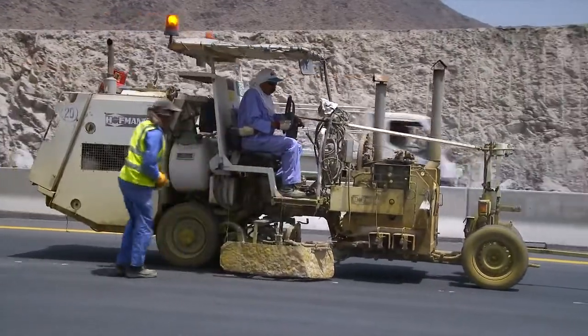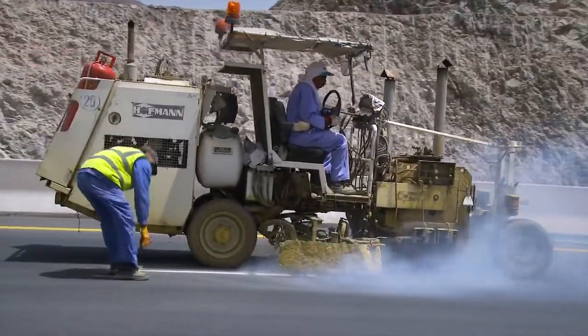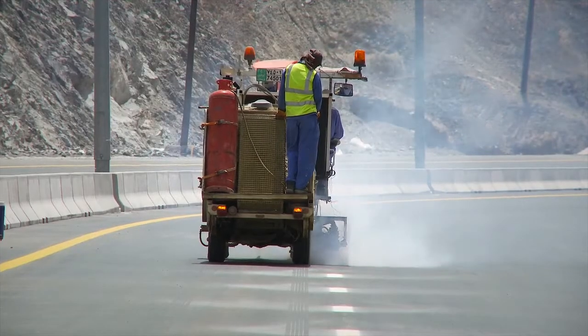One of the penultimate stages of the project was to add road markings. The material used for creating the lines was powder glass, which is extremely durable and quite necessary given the harsh conditions found in the region. The markings were applied using 4 dedicated spray machines.